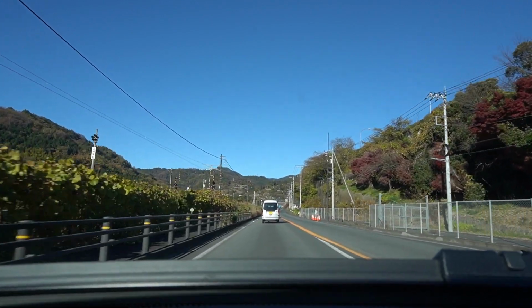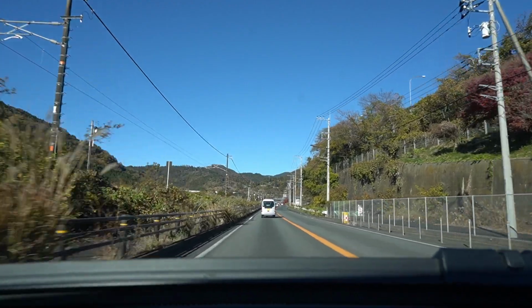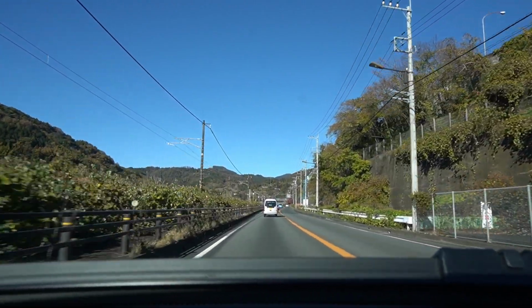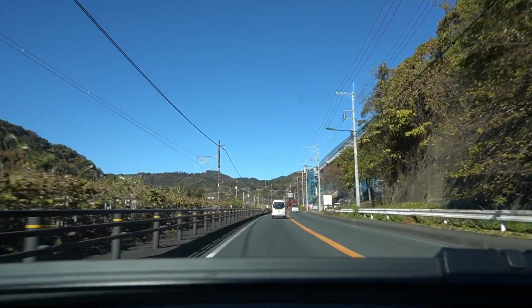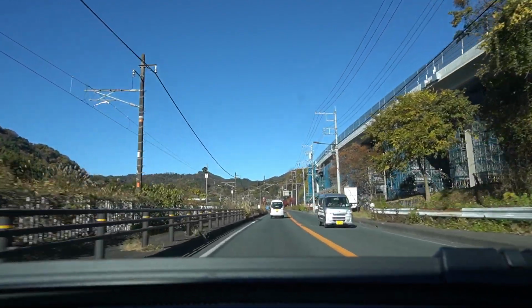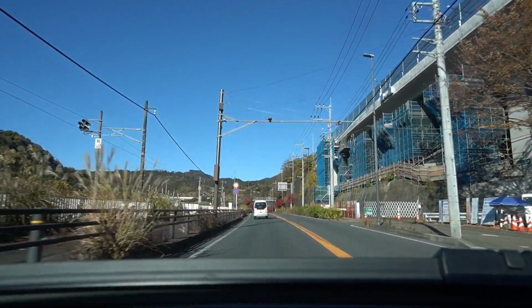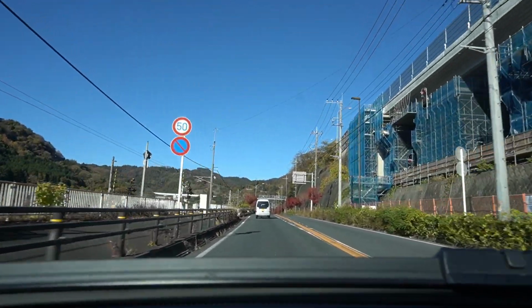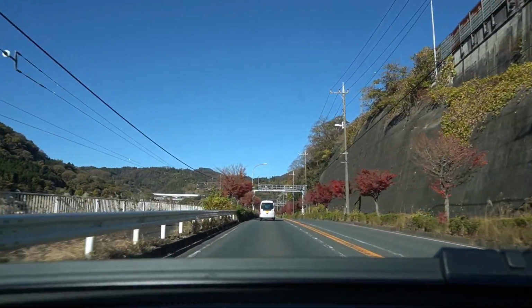So getting used to that thank you system when people let you in or do something nice for you while you're driving. That's one thing that I should have said last week and I didn't, because I mentioned how no one honks the horn in Japan out of anger or frustration, but people do a tap, a short beep of the horn to say thank you while driving, so that does happen.